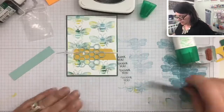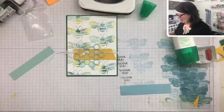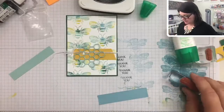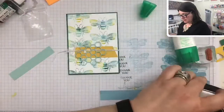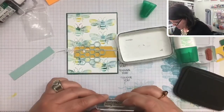Okay, balmy blue little saying here. There again, I think I'm going to do celebrate every moment. Celebrate the bees. And let's go in with balmy blue on balmy blue. Or we could do black. That'll tie in the black from the card base. Celebrate every moment.